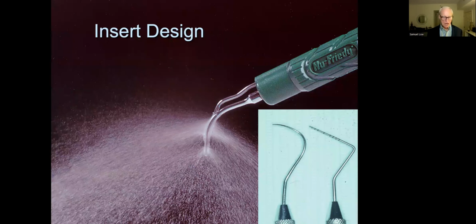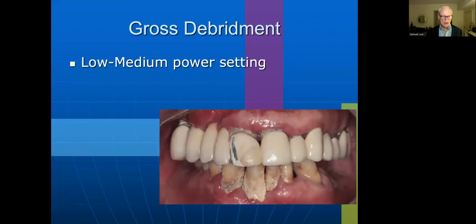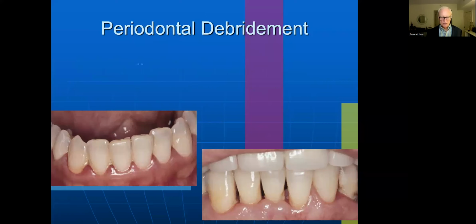So, insert design with the ultrasonic. See, I'm stressing not so much the laser, but using the ultrasonic as part of the debridement, after you've gained access, almost like troughing. So for gross debridement, we use low to medium power settings, triple bend inserts. Gingival debridement, we use, again, low to medium power settings, thin design.